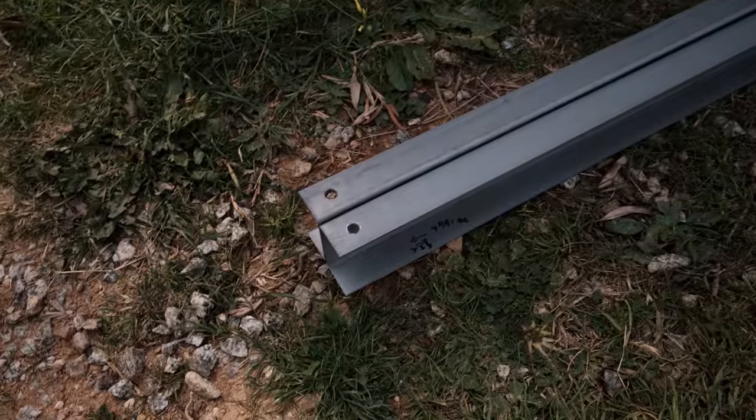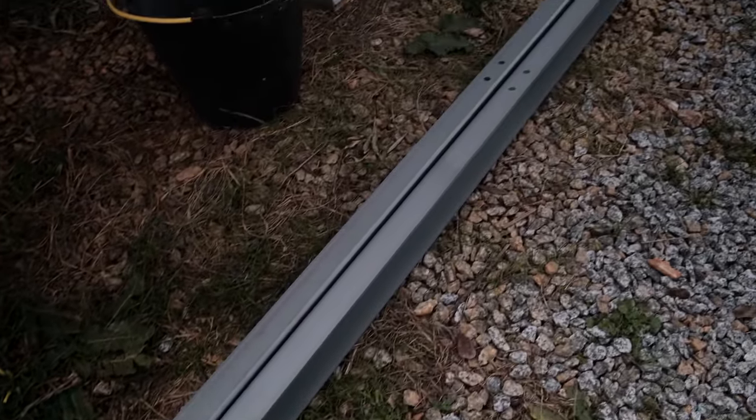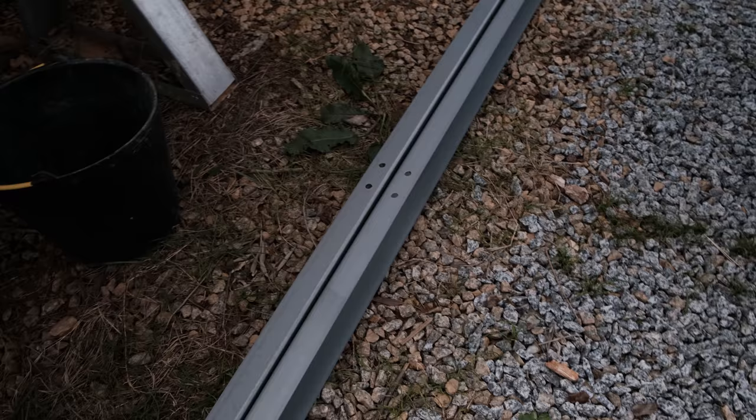Alright guys, I just finished drilling all the holes. Eugenia also finished painting all the screws. Now I'm gonna show you how the holes look. The idea now is to install these two profiles on top of the roof. I'm actually really not looking forward to it because it's gonna be complicated.